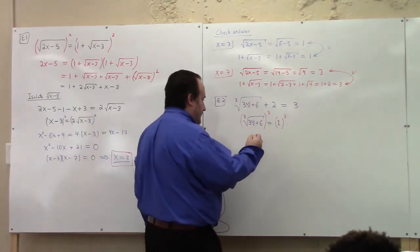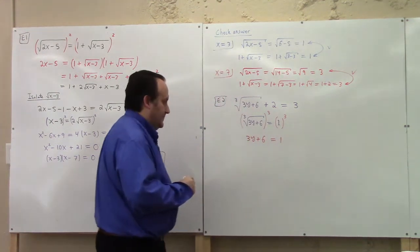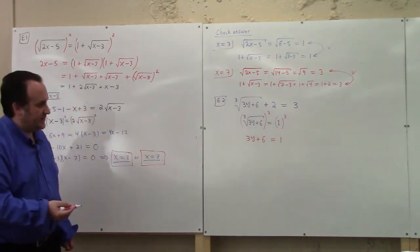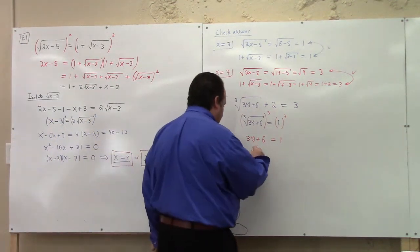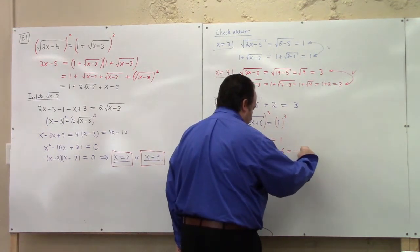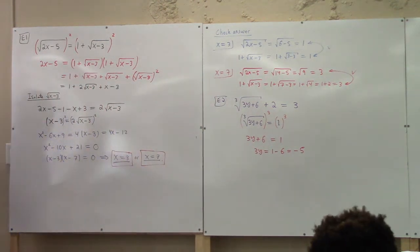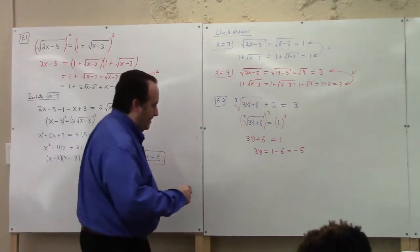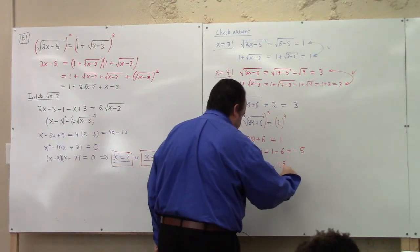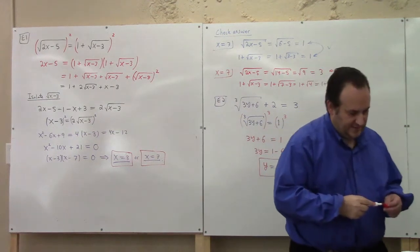All right, so 3y plus 6 equals 1 then. So then we need to solve for y. So subtract 6 from both sides. What do we get? 3y, 1 minus 6, which is minus 5, right? So 3y is equal to minus 5. Now solve for y. What do we get? Yeah, negative 5 over 3. You got it. And there it is. That's the answer to this one.